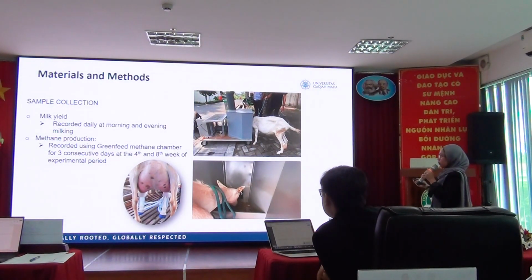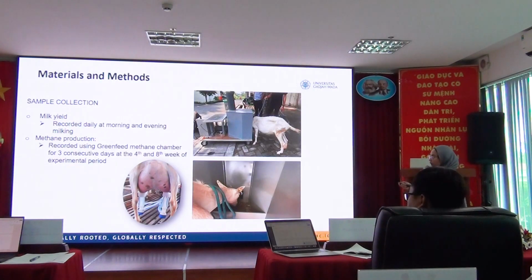For sample collection, milk yield is recorded daily, with morning and evening milking using a portable milking machine, and methane production is recorded for 3 consecutive days at the 4th and 18th of the experimental period using a methane chamber.